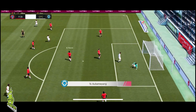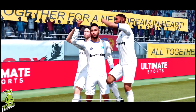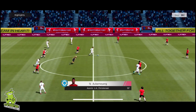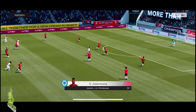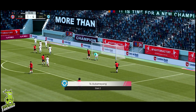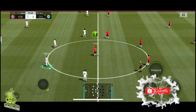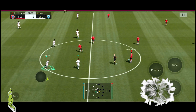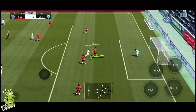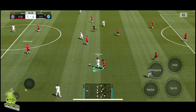A reckless tackle. Passes the ball back to set up another attack. Almost a foul, but no, he's got the ball. Has the ball. Surely he won't let us down. Passes the ball back to his teammate. Oh, he takes the ball and he's really showing off his skills.